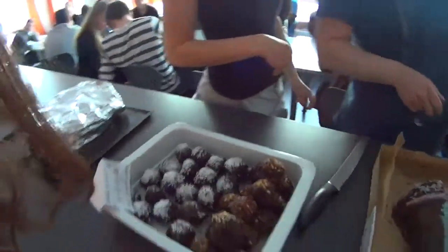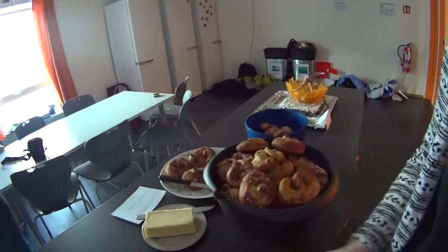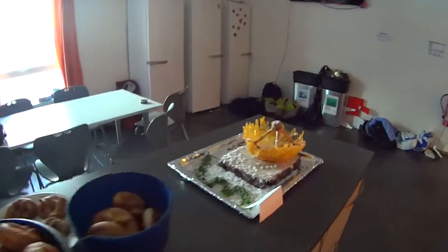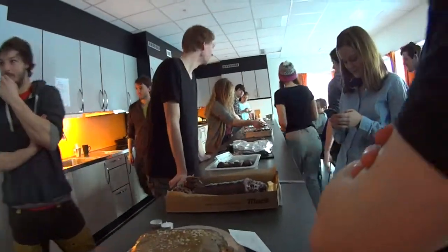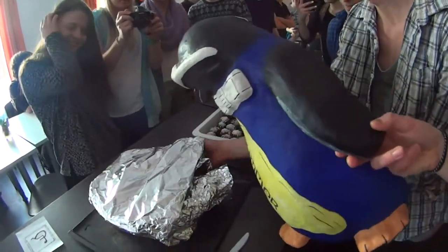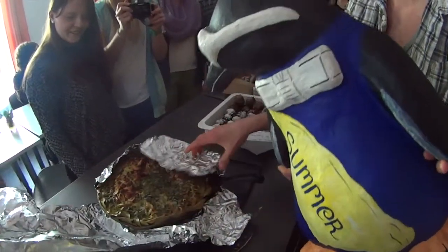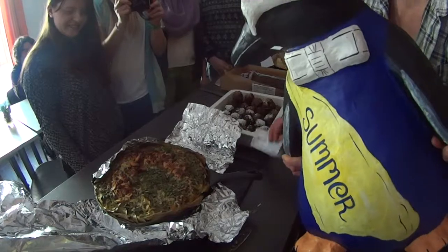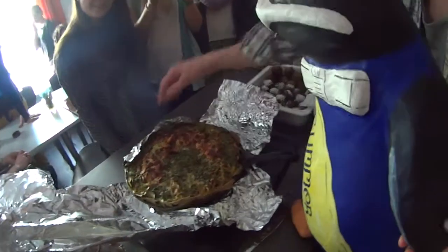This is ours. So cute. And we have something savory, oh, so nice. That's okay. And this is a Svalsat. Spaghetti cake. What?